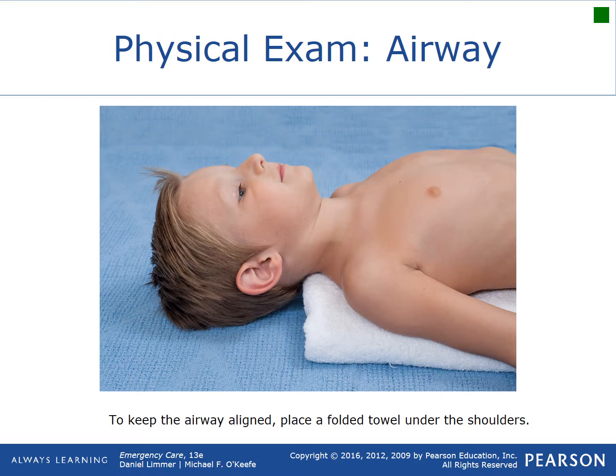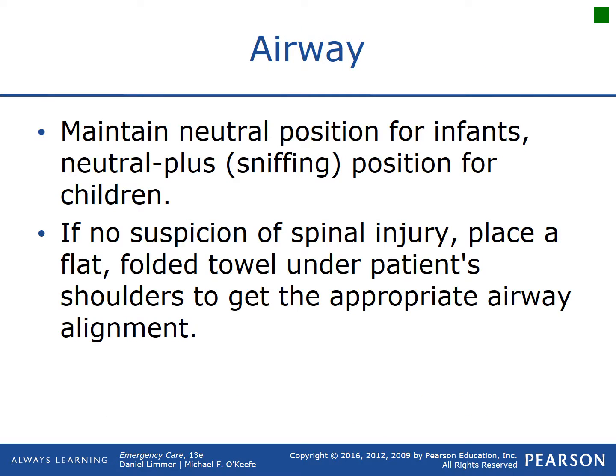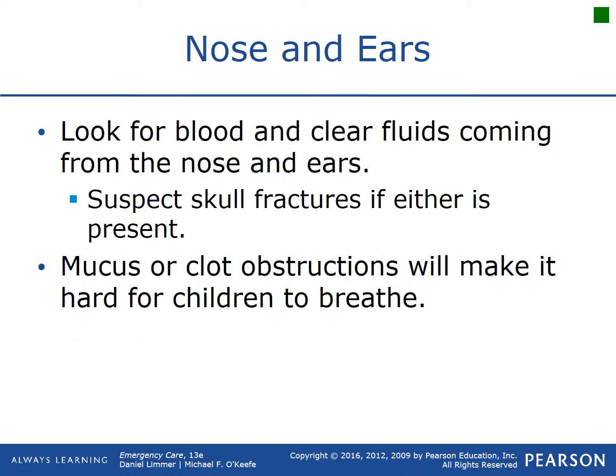So with that airway, as you see in the picture here, the head's up in a nice neutral position because that torso is padded. So maintaining that neutral position and that sniffing position for the kids. If there's no suspicion of spinal injury, just take a flat folded towel or a sheet, something to place under that torso when they're laying on their back.